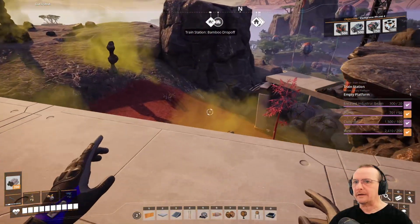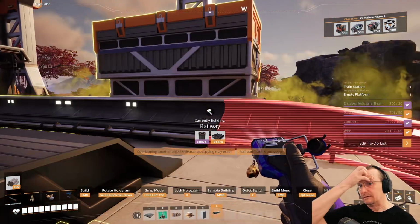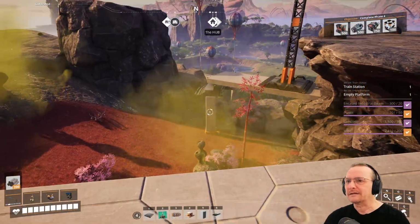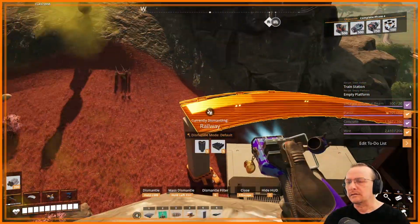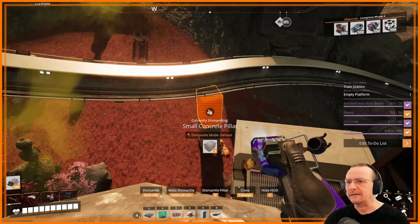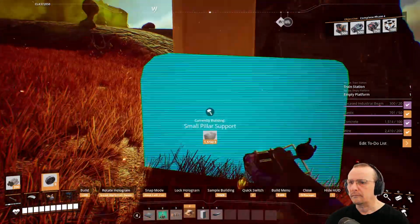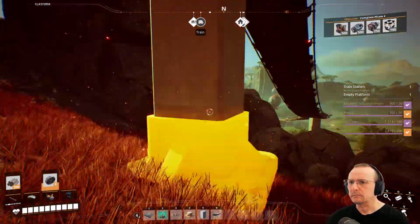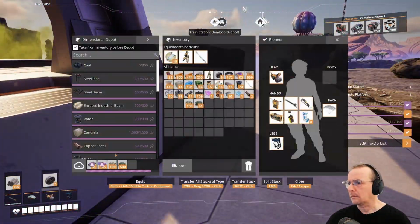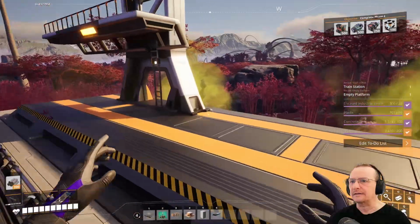So now I just have to bring the track. Track is too steep. Give me a break. Give me a break. There we go. Fine. All right. So the train can come up here, and then it's going to get loaded.